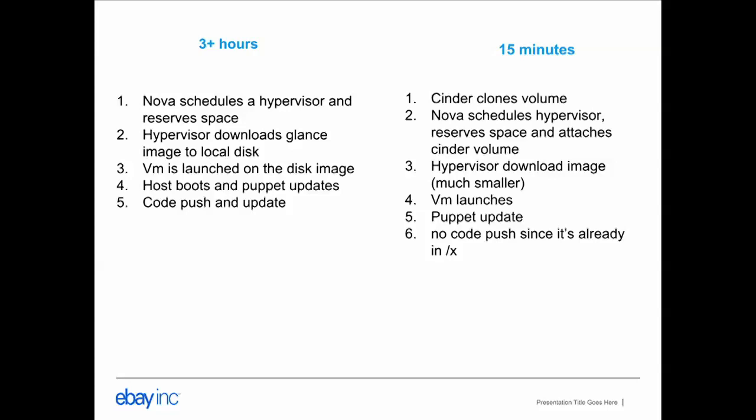So these are the steps that it goes through. You can just sort of walk it through. So in the 3-hour time, you'd have to schedule a hypervisor. You have to download all that data from Glance, which has the image, into the Glance cache on the hypervisor, and then copy it from the Glance cache onto the local disk. And we're talking about 50 to 100 gigabytes of data, so that takes forever. Then the VM launch boots. And then you do a code push and all of this stuff. That's where the 3 hours comes from.